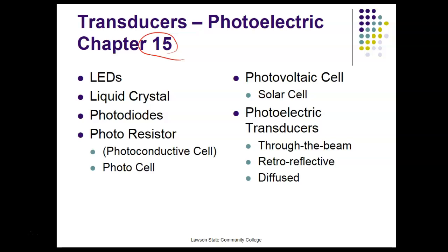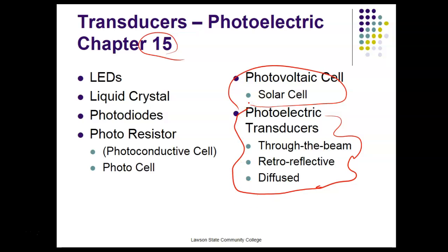Some of the sensors that we have are actually photo sensors. They sense light. So the first thing we need to figure out is how a light emitting diode works. We'll also look at liquid crystal, photodiodes, photoresistors, photocells, and photovoltaic cells, which we've already looked at. So we're okay here. Then we'll look at these different types of photoelectric cells. We already looked at photoresistors.